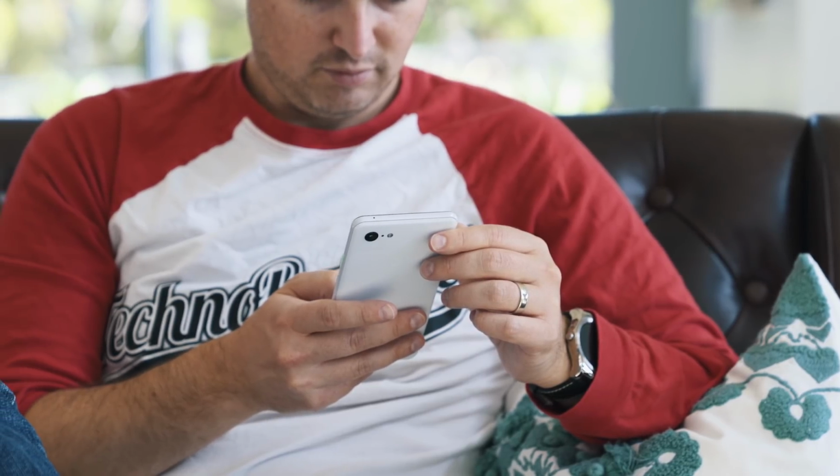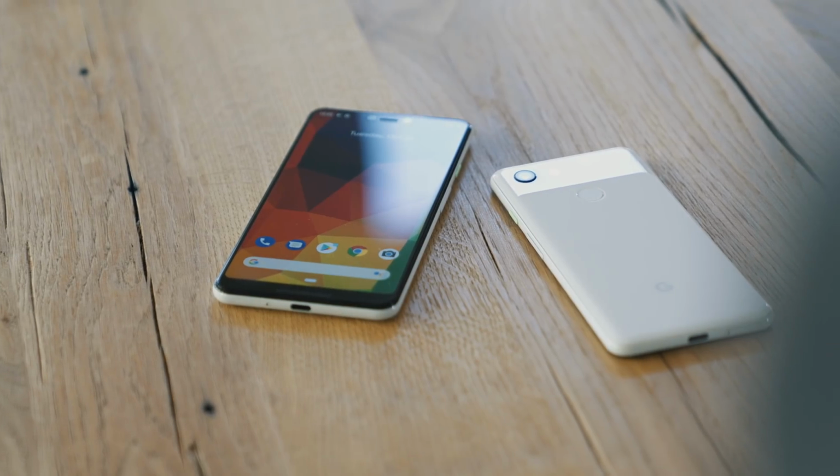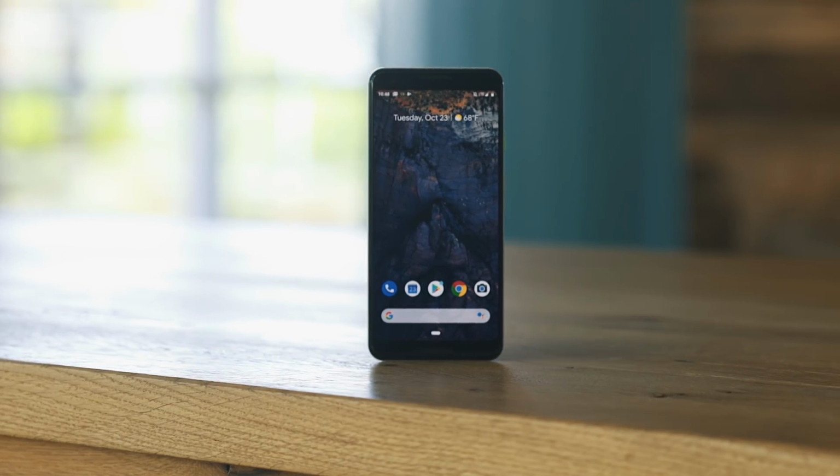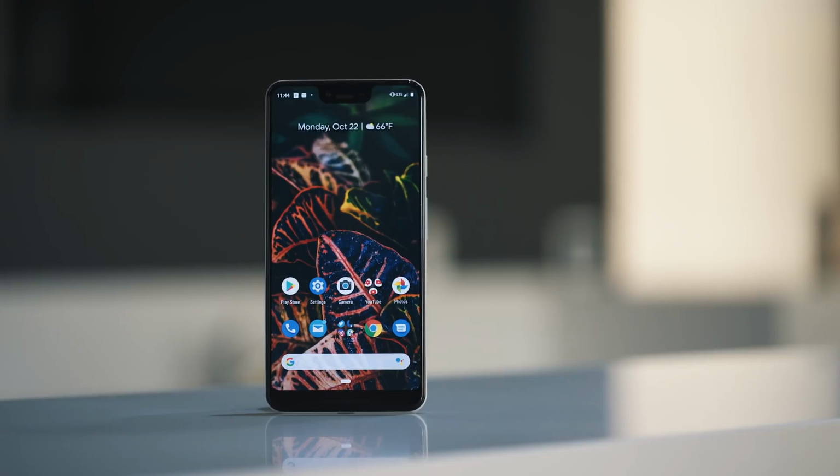And while this review is gonna focus mostly on the XL, the 3 is pretty much the exact same phone, save for screen resolution, size, and no notch. But most of the points that I'm gonna mention here are gonna work for its notchless little bro too.